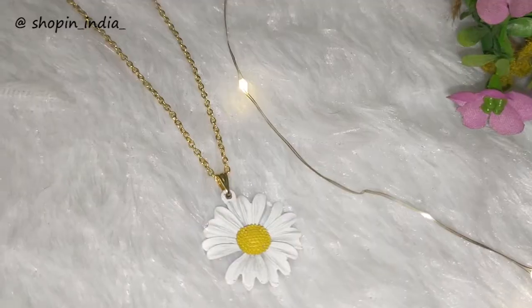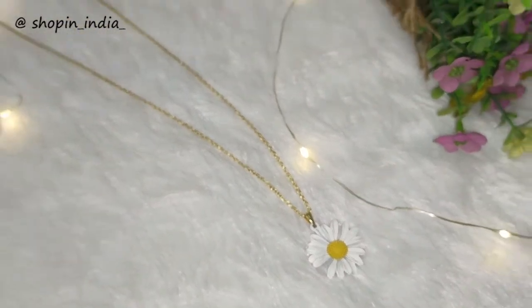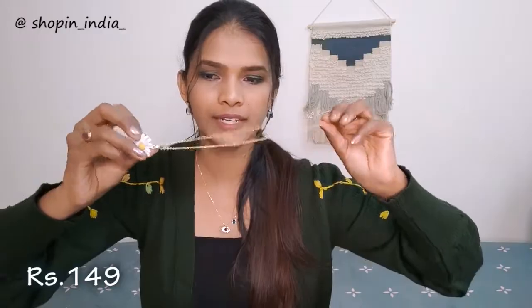Next is this cute little piece, and here this daisy design is there. Like, this is made of clay kind of material, I think. And this is the chain, which is golden in color, and the price of it was rupees 149, and this is one cute piece. You wear a white top or you wear a yellow top and just this is going to look very cute. And I think there were other daisy designs also which had earrings along with it. So you can just check that out, and it was not just white daisy, they had other colors, daisy flowers design also, so you can just check out.